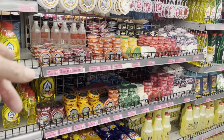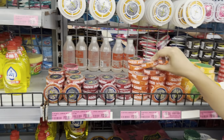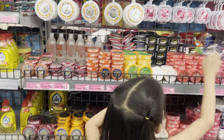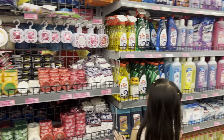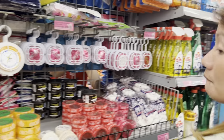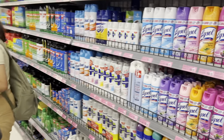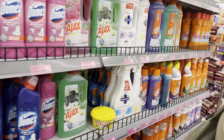What are these? This one for the CR. A scent for the air freshener? Okay. I noticed my bathroom has an infused oil thing. Well, we put these in our cars to make them smell better. Lysol, we have that in the U.S. Shampoo. Ajax, we have Ajax in the U.S.